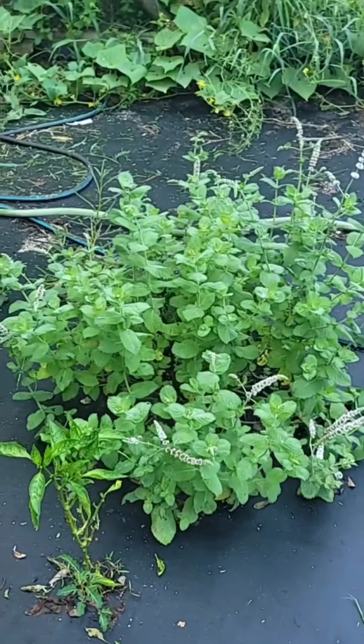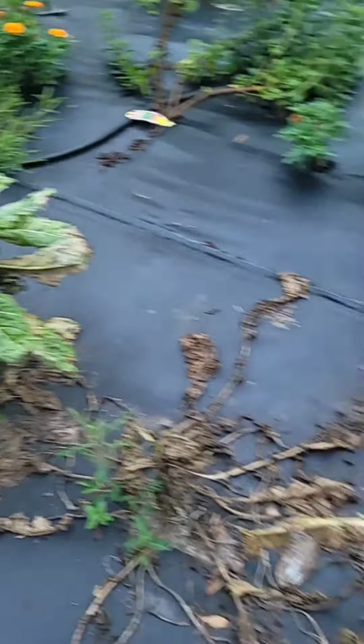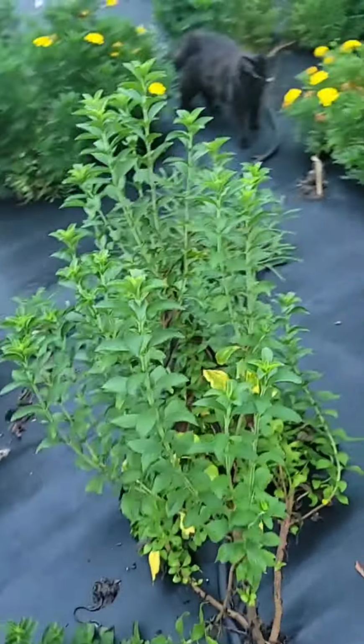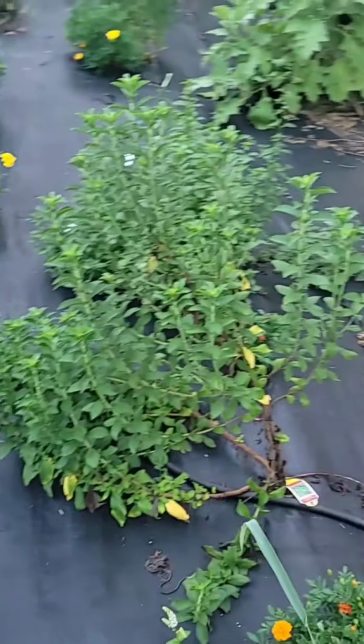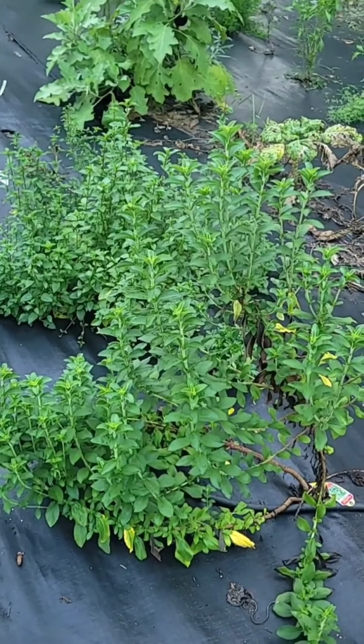Beautiful mint. Look at that beautiful mint. All of this is gone to bye-bye-ness. This is stevia. I'm going to dry this and dry can it. I'll dehydrate it for sweetener. Isn't it pretty? And I do think it's a perennial.